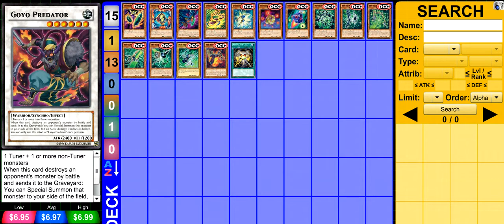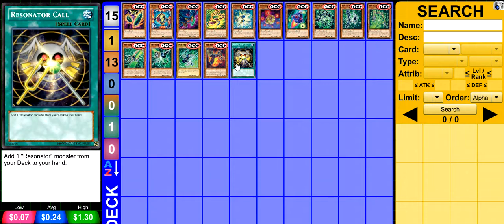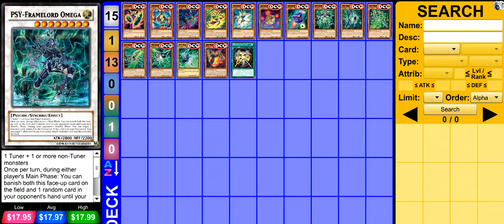They have similar effects to Goyo Guardian. And you can also search these guys out. There's more than just Red Resonator. There's plenty, like 4 of them. But you can search them out with this guy here. This is like their own little Rhoda, which is pretty strong if you're trying to make a huge push for game. Alright, I mentioned that Psy-Frames have their own boss monster.